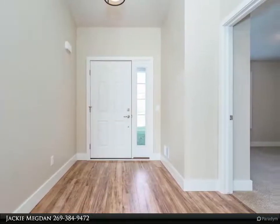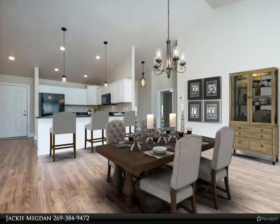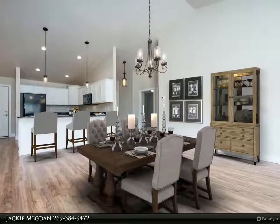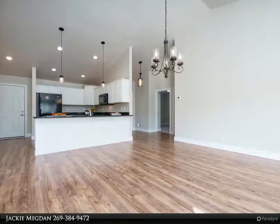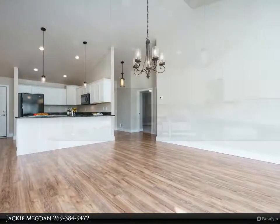The main floor offers great room with cathedral ceiling, stone stacked gas fireplace with blower for those chilly days ahead, access to deck and open concept to large dining area and kitchen. Kitchen offers granite counters, a plethora of cabinets, snack bar, and a massive pantry.